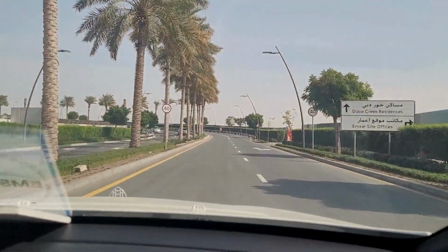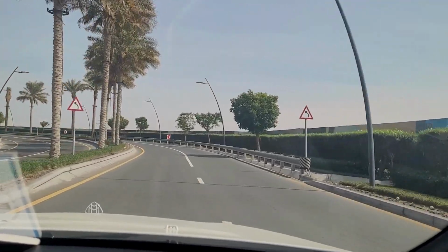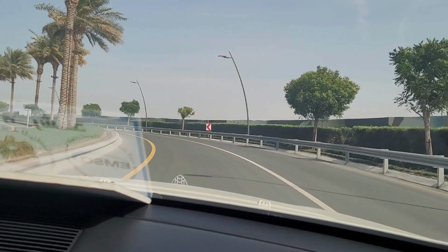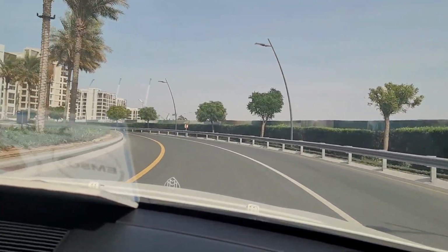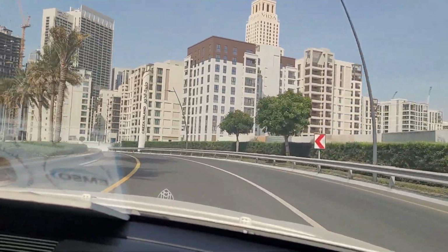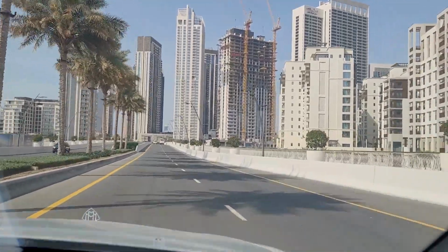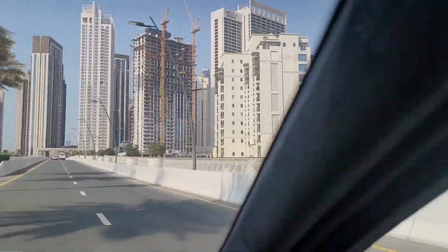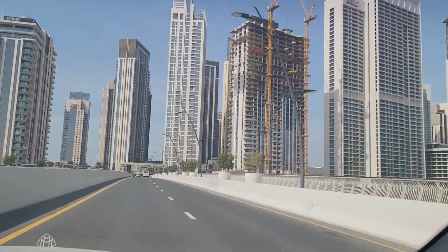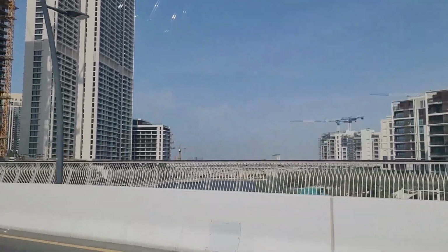So just entered the Creek Island, and this is the first time I'm coming here. It looks awesome, looks beautiful. That's the Creek Island. We're on the bridge right now. Beautiful. It's a concrete jungle, but with a sea view.